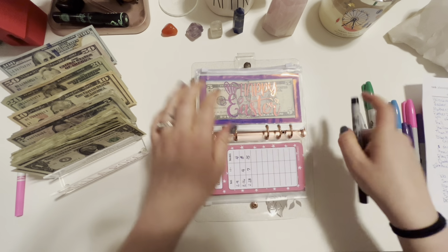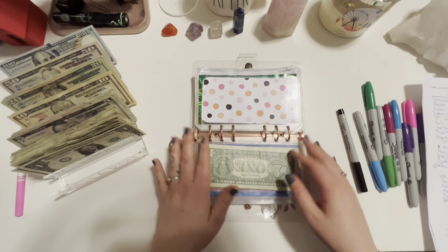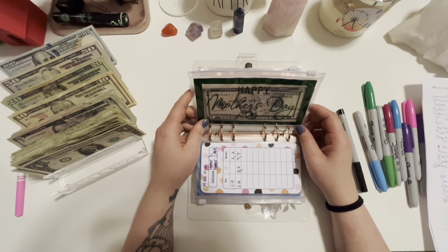Gosh, that wind out there is terrible. I can hear it. It just sounds like an AC unit is on. It's blowing that consistently and hard.